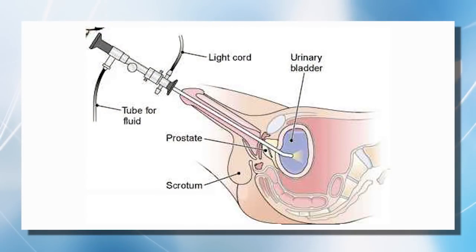To understand what is going on in your bladder, a cystoscopy may be done. This is done by inserting a thin instrument called a cystoscope into your urethra. The urethra is the tube that carries urine out of your bladder. The cystoscope travels up your urethra and into your bladder, allowing the doctor to look at the inside of your bladder.